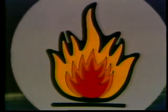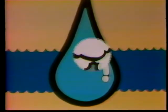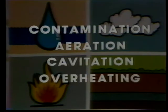From the beginning, fire, water, air, and earth became the Earth's four major elements. Today, they have also become the major source of hydraulic system problems. Contamination, aeration, cavitation, and overheating are the results.